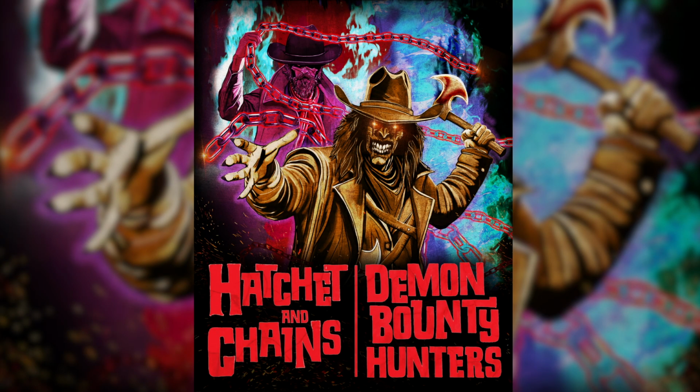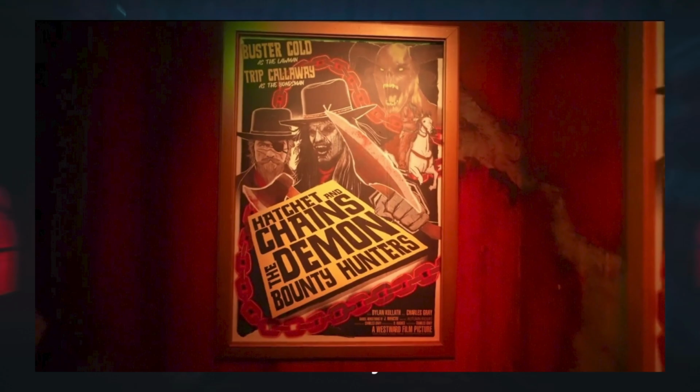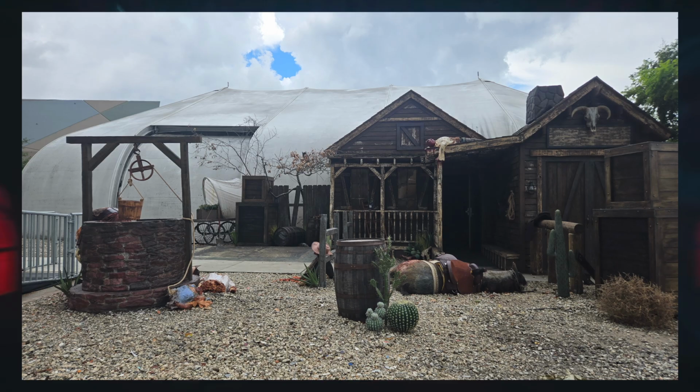So the first house on the tour was Hatchet and Chains, Demon Bounty Hunters. This is one of 5 original houses this year. Hatchet and Chains actually started out as one of the rooms in the Slaughter Cinema 2 house from last year, but now it's a full-blown house. This house is located in one of the tents in the back of the park. It's set in a small western town, and the story is that a woman named Granny Haggerty is unhappy about all the progress happening in town with the arrival of the railroad.